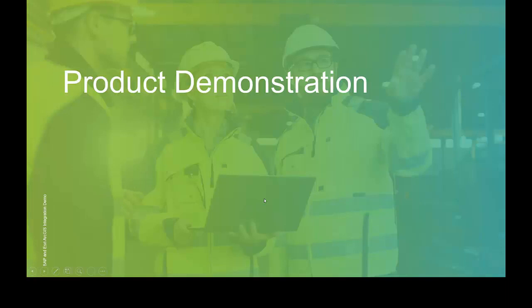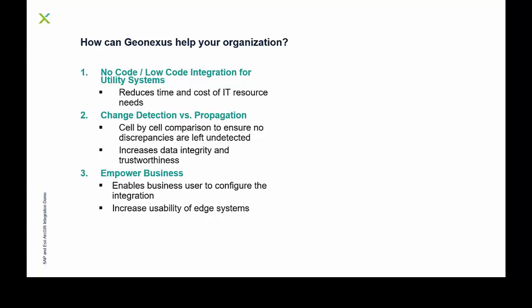So that concludes the demonstration. Again, how can the platform help your organization? We're approaching integration from a no-code, low-code perspective. What does that mean to you? Why should you care? Well, it's going to reduce time and costs, number one, of IT resources needed to complete these types of projects.